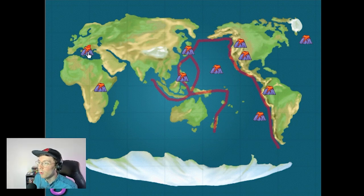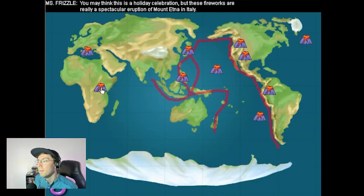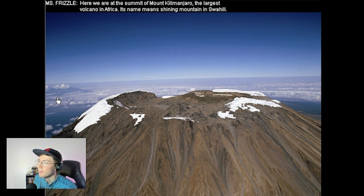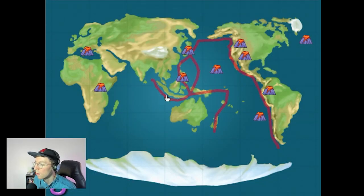No way, you can look at cool volcanoes. You may think this is a holiday celebration, but these fireworks are really a spectacular eruption of Mount Etna in Italy. Here we are at the summit of Mount Kilimanjaro, the largest volcano in Africa. Its name means shining mountain in Swahili.